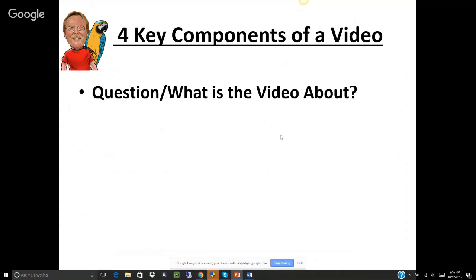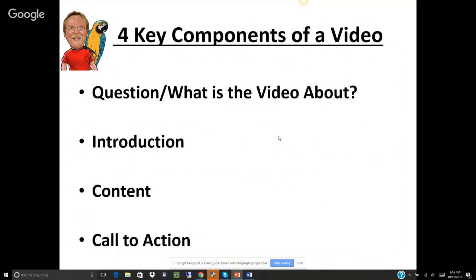Now we want to ask a question and state what the video is about. The very first thing you say. So the next thing is you want an introduction, and then you provide the content, which is going to answer the question or deliver the content about what the video is about. And then you want to have a call to action at the end of the video. So that's very important, those 4 steps.